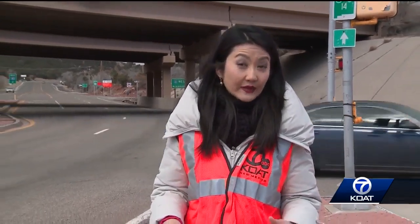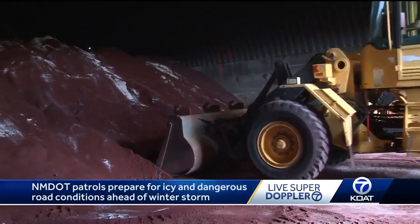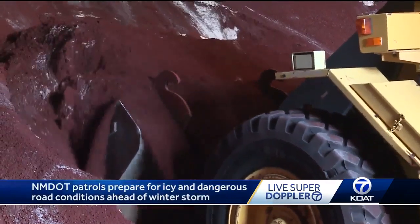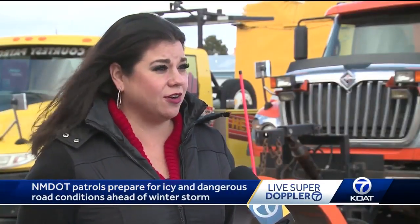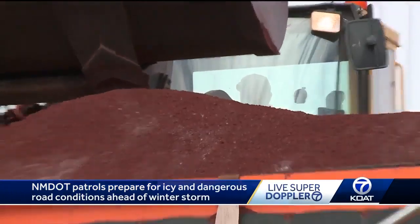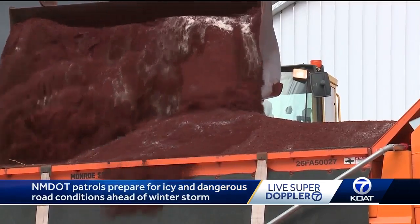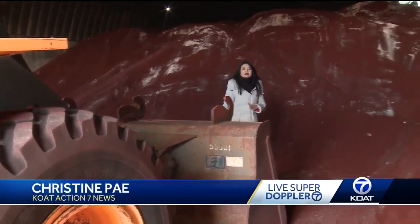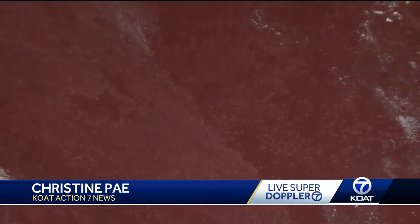Mountains area is typically a priority spot for NMDOT, and Highway 14 where it hits I-40 could see some issues when that storm hits. NMDOT's Tijeras patrol station is revved up and ready to go. "We're going to be road patrolling early this evening, making sure everything's looking good." And 1,200 tons of cinder salt mix are on standby. The patrol area in the East Mountains has one of the largest supplies of salt and cinder that will be ready to go when the storm hits.